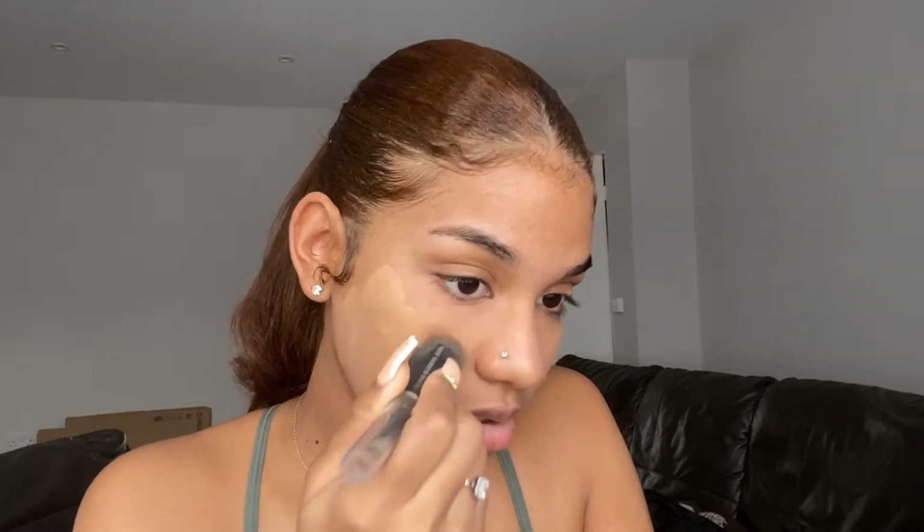I mean, guys, do you think it looks quite good? I think it matches my skin color pretty well. Wait, can you see the difference? This side is a bit more glowy, and this side is just like, meh.